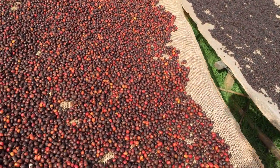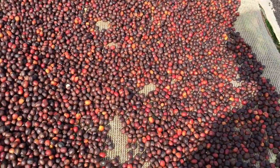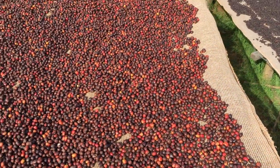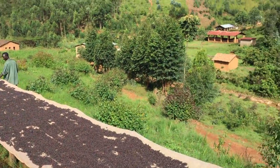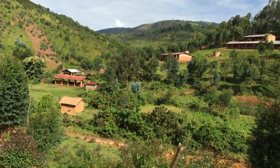And it's really good because it's a very thin layer. This is like a great co-op. They do things right. But it's kind of a risk with naturals. That said, they're not producing a ton of it for this unnamed client.